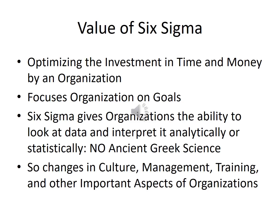By Greek science, what I'm talking about is the ancient Greeks used to ask, why does moss grow on the north side of trees, or other examples? And they would sit there and debate it. Well, it's because of the shade, or no, it's because it's moist, or no, it's because of the way the wind hits it. But they don't do any scientific experimentation to prove it. That's Greek science. That happens a lot in a factory.